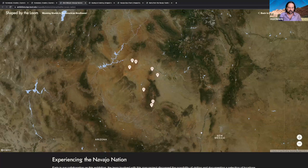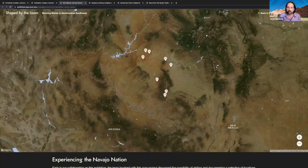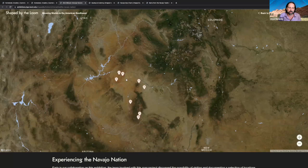This interactive features eight locations, as you'll see here marked on the map. You'll also see that the map is devoid of the traditional markings of a map, except for the state markers, which help to give an understanding of the location of the Navajo Nation. So you are free to browse through these eight different markers.